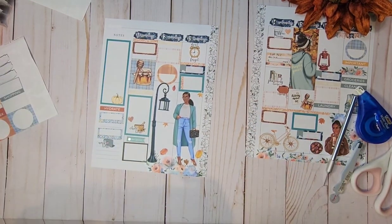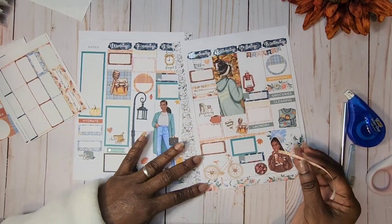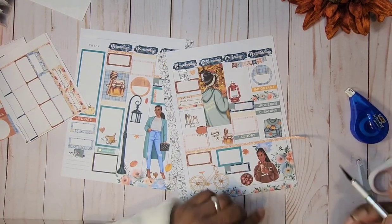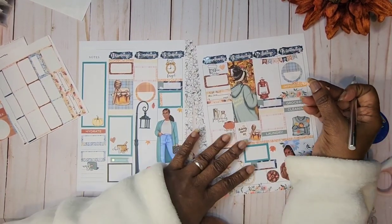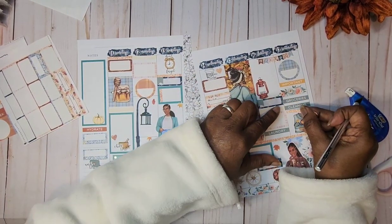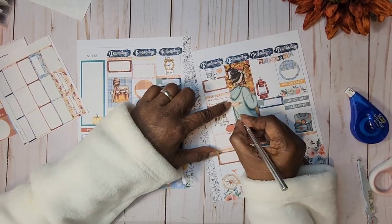Okay, we have one more strip of that that I would like to use, y'all. I want to continue this one here all the way across. I think that's needed. There. And then we're going to put a piece here. Right there.